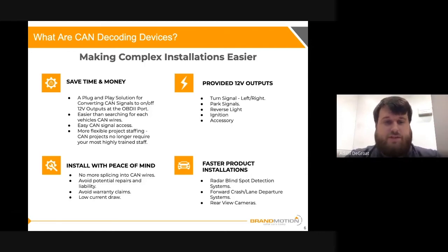So there's no more splicing into CAN wires. It lets you avoid potential repairs and liability that could come from mistakes during the installation process when trying to find those CAN wires. It helps you avoid warranty claims and also keeps a low current draw. So this can all boil down into faster product installations for our radar blind spot unit, forward crash or lane departure systems like the ADAS 1100, or rear view cameras, all products that we've touched on in previous Brandmotion University calls.